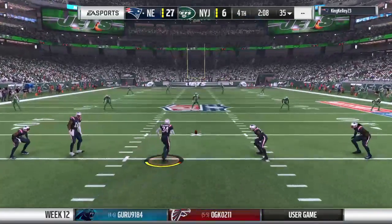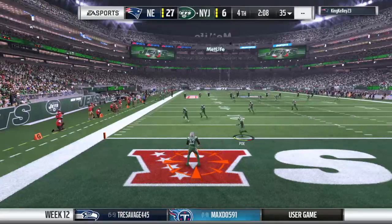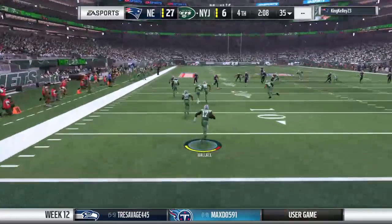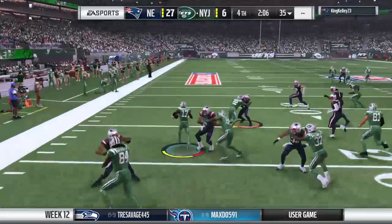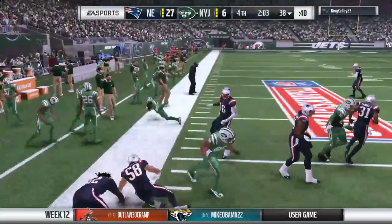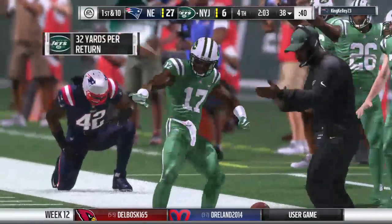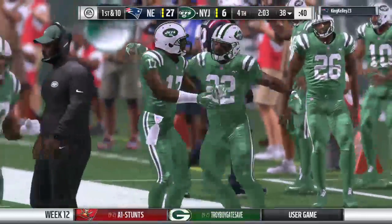Gostkowski now converted for 3. Now he'll kick this one away. That'll be taken in the end zone. And they're going to have good starting field position. He's out of bounds, but not before he's across the 35. And New York set to take the field.